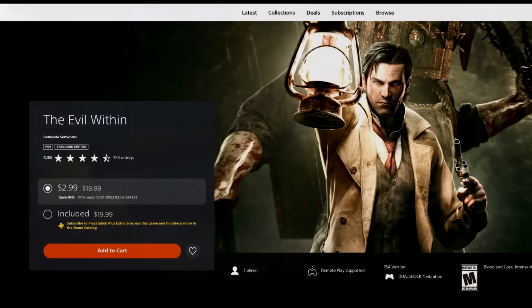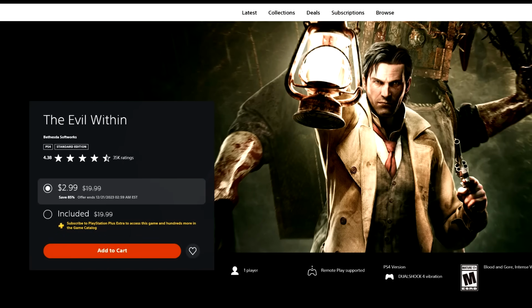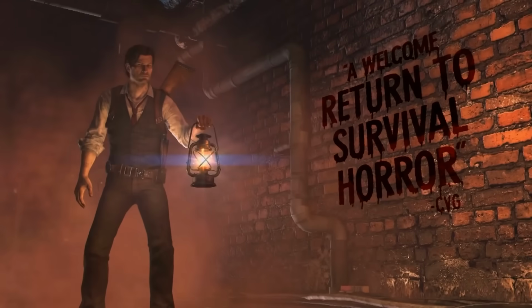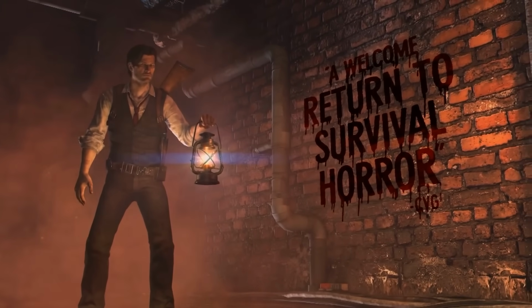Next up, another horror title, Evil Within, 85% off for $2.99. Really good price on Tango Gameworks' Evil Within. I thought Evil Within 2 was the stronger game. Some people swear by Evil Within 1. I think both games are pretty good.